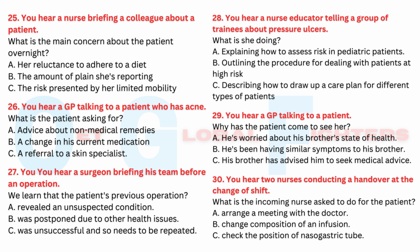Question 30. You hear two nurses conducting a handover at the change of shift. Now read the question.